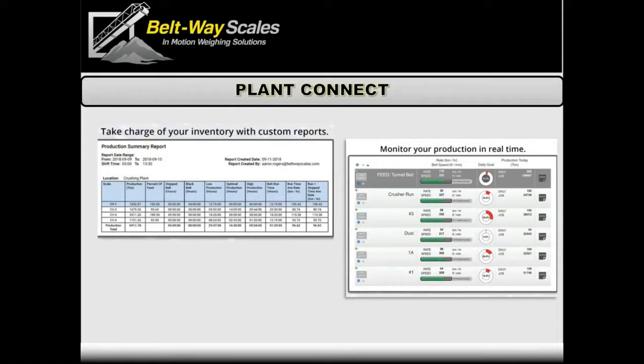Like some of them, I don't care if I'm running right now, but I want to see what we produced yesterday or last week. And the supervisor's like, I don't care about the reports as much, but I want to see if we're running right now. So there are all these different ways that the users, the customers, can log in and use it.